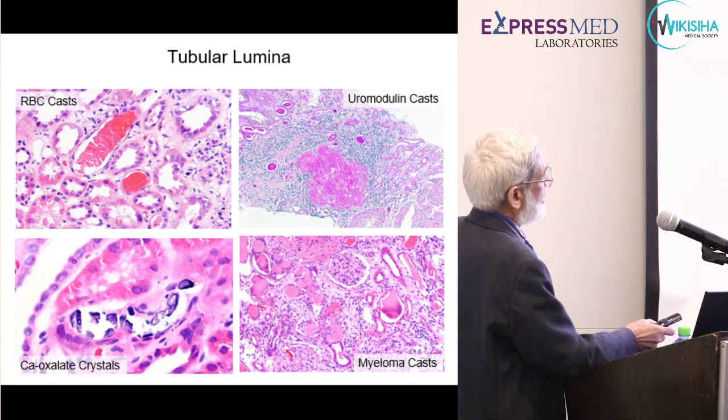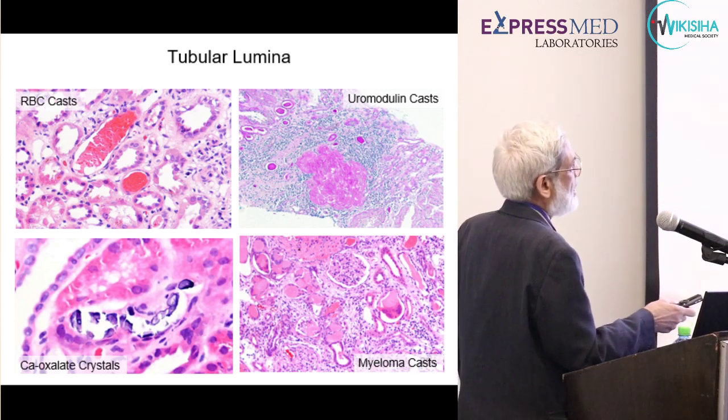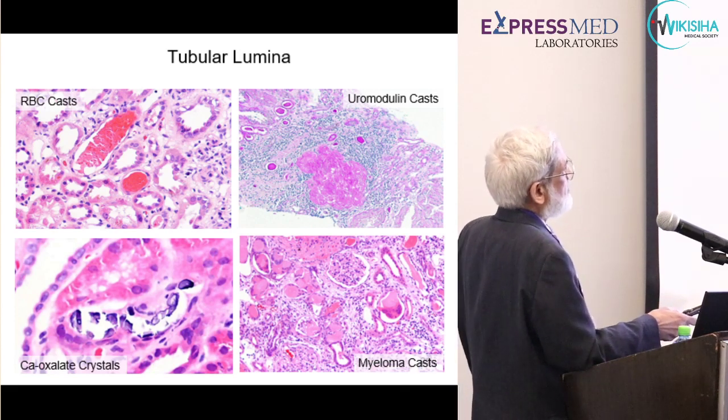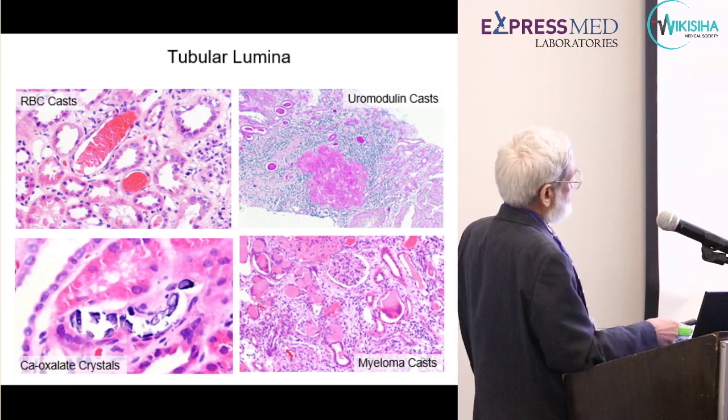Uromodulin, I've seen quite a few casts of uromodulin. Uromodulin is the only glycoprotein produced by the kidney. It has an important function, and it can be seen sometimes within the interstitium. The tubule is damaged, and it comes out. Strongly PAS positive.